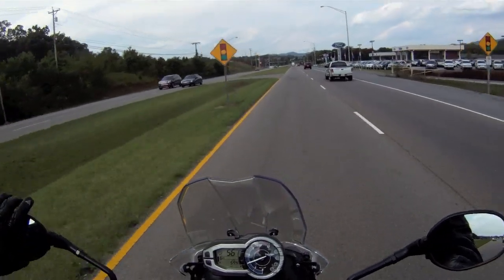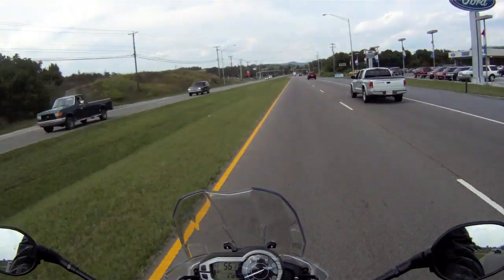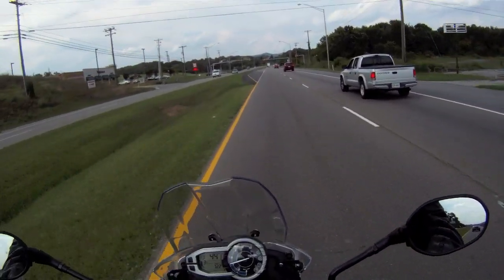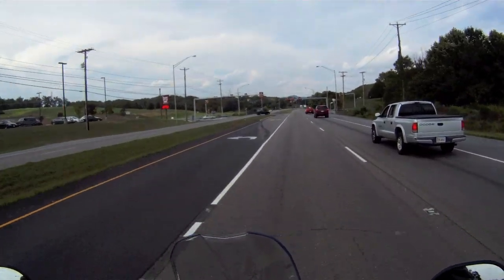That's a huge plus. You'll have more fun at lower speeds on the Tiger 800 than you can on the 1050, and it's much more noob-friendly. It's going to be much more confident off-road as well, where the extra weight of the 1050 makes it feel very cumbersome.